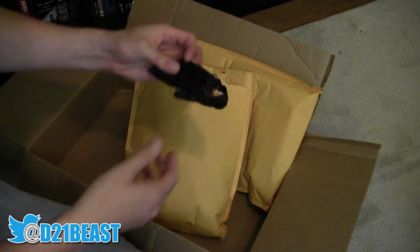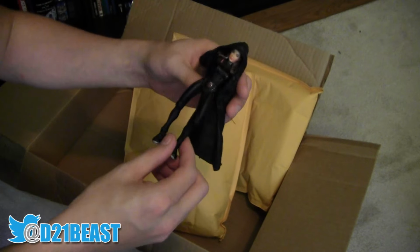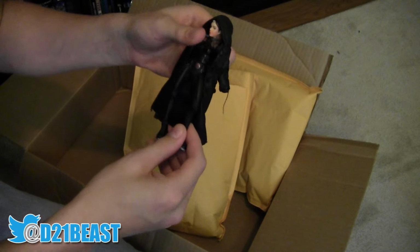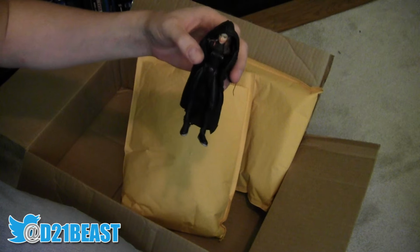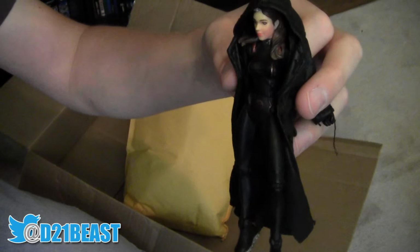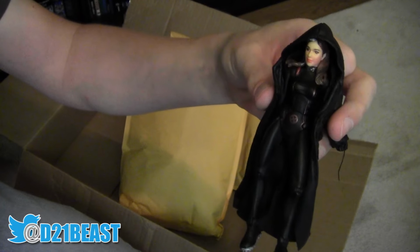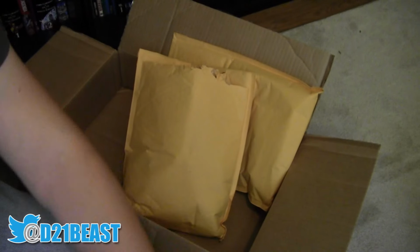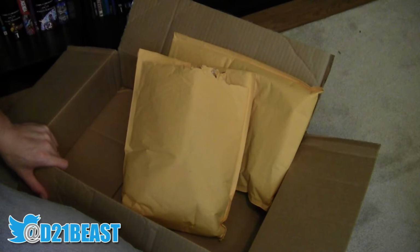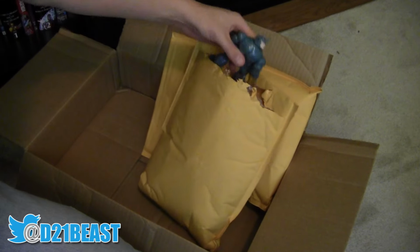And let's see, we've also got another Rogue. Now this is an interesting one. This Rogue is actually wearing an X-Men costume, and this is from the first film when she didn't actually have a costume, but it's actually a repaint of another Toy Biz Rogue that we received that was in a space costume from the late 90s. So, interesting figure there. When Rogue finally did get an X-Men costume at the end of X2, it didn't end up looking like this one. Moving along, what else do we have in here?